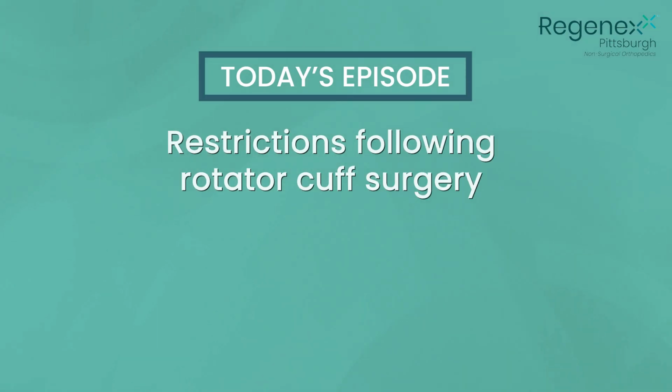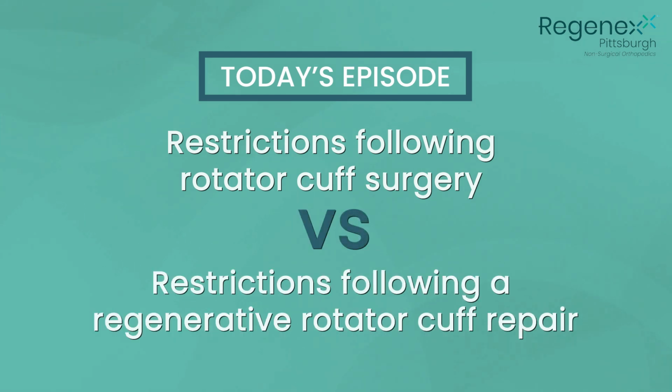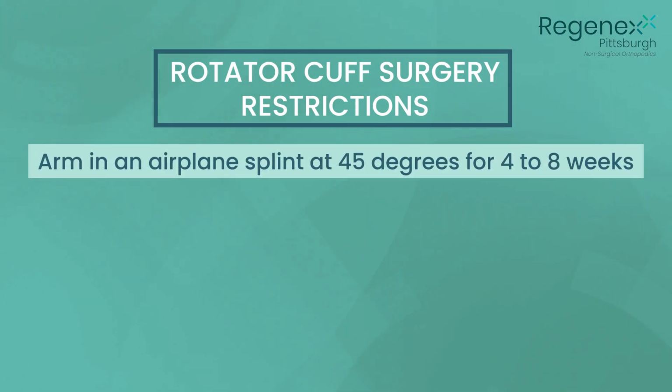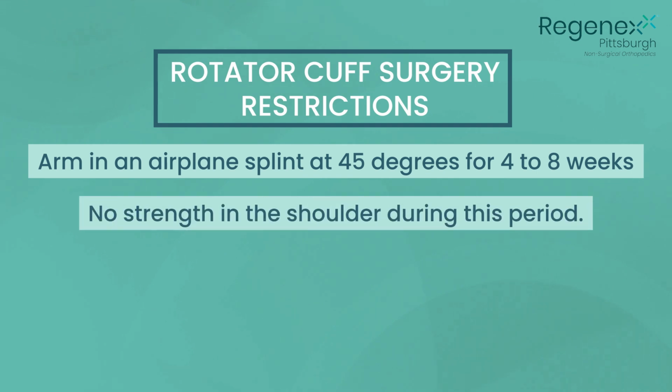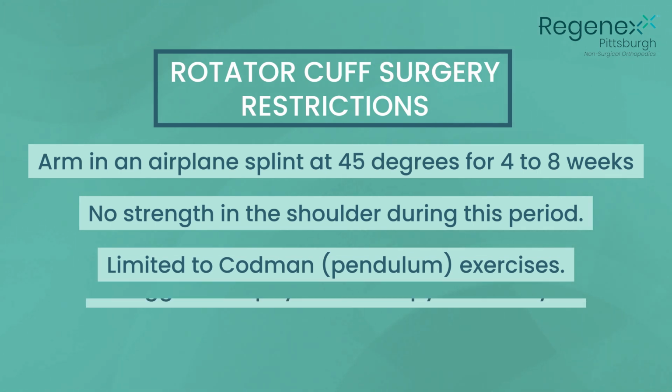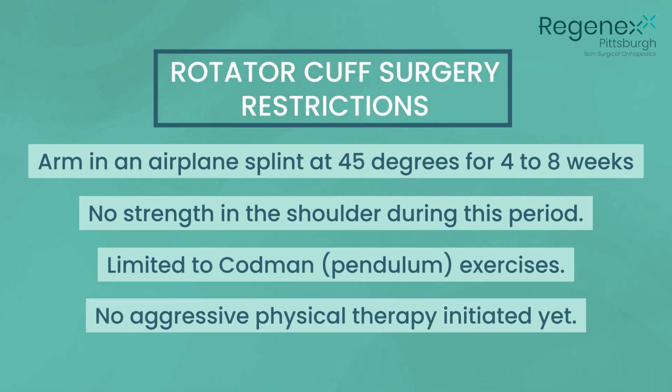So I wanted to talk about the restrictions following rotator cuff surgery versus the restrictions following a regenerative rotator cuff repair. With surgery, the restrictions are, first, you're going to be in an airplane splint with your arm out at 45 degrees for somewhere between 4 to 8 weeks, at which point you will have no strength in that shoulder. They will allow you to do Codman exercises, but they will not have started you in more aggressive physical therapy. So you'll be able to do pendulum exercises with your shoulder.